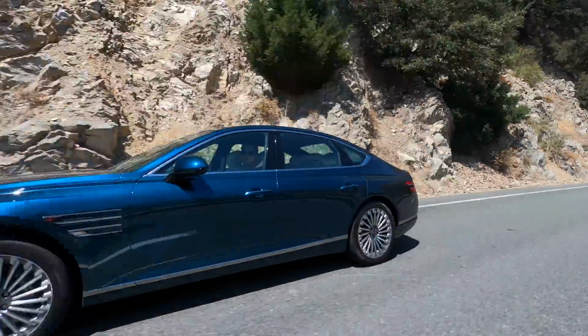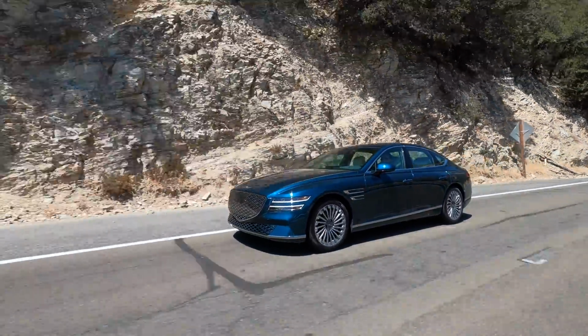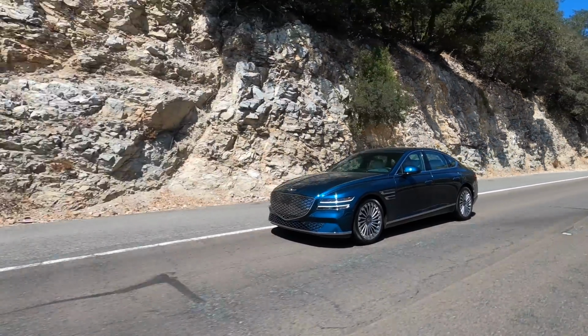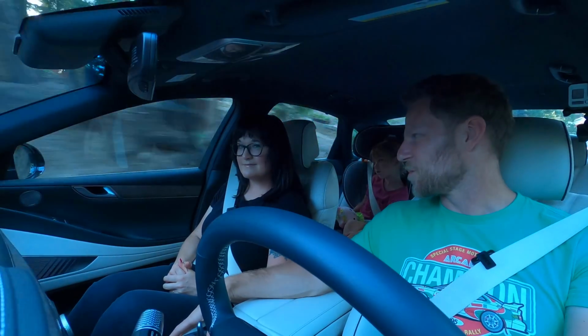Wow. That is so distracting, but I love that thing. That does speak to the general nature of the electrified G80, which is a very pleasant car to drive. It's got a dynamic suspension, so you can go into the drive modes and you can make little adjustments here. Did you feel me go into sport mode?